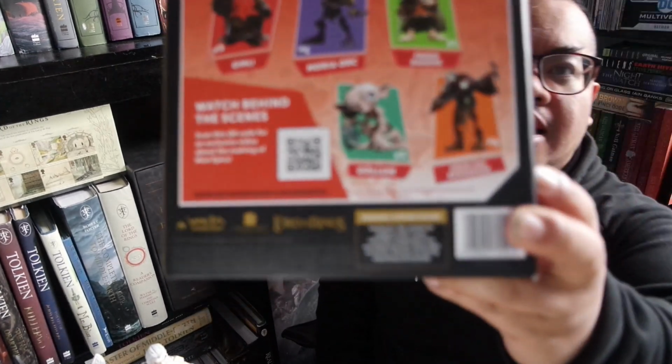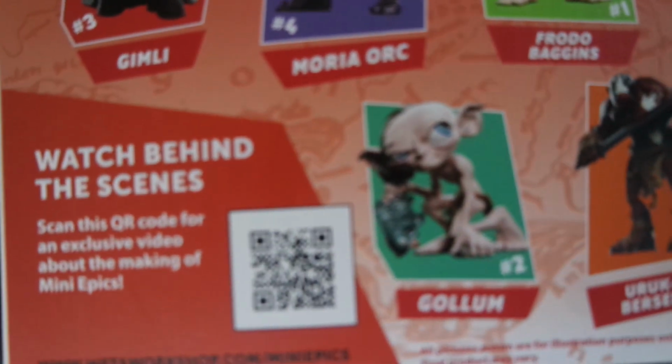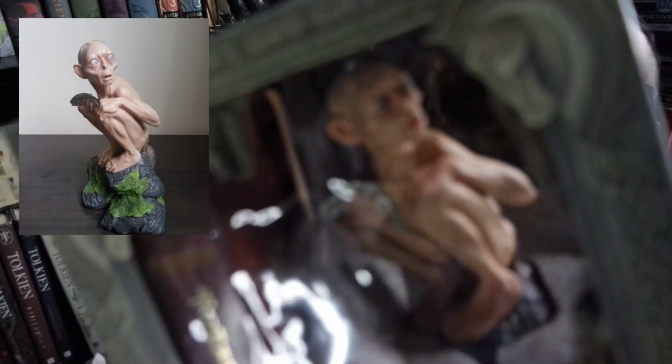Like I said, number two was Gollum, number three was Gimli. Gollum, I think you might get, but to be honest, it wasn't that cool. Obviously, the one I had back in 2002, this one with the DVD came through with that. Let's see if I can get that. I'll probably show it later.